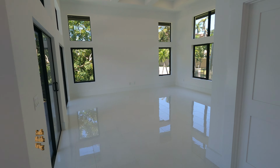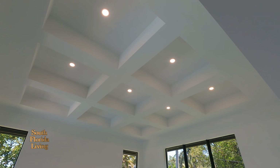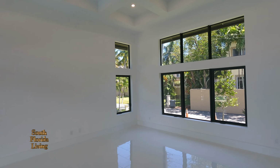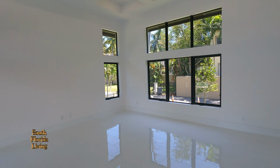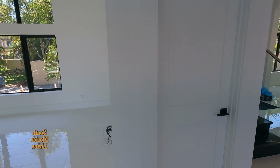Okay, we're walking into the living room. Wow, you got deep coffer action going on in here, and they put lights in every single one of it. Man, like, already I can hear, like, I mean, give me some smell of salt because I feel like I'm passing out. I can hear the laughter. I can smell food, barbecue. It has that vibe to it.